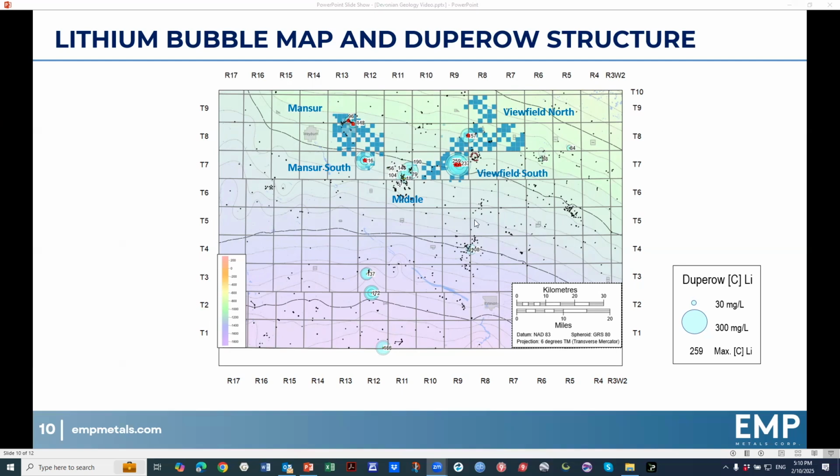So Arizona's lands are quite a bit deeper than EMP. If you take an average contour through Viewfield South, Midale, and Mansard, you're looking at about 1,800 meters to drill down to the top of the Duperow Formation, give or take. If you look at Arizona Lithium, it varies from, say, 2,200 to 2,500 meters to get down to the top of the Duperow Formation in that area.